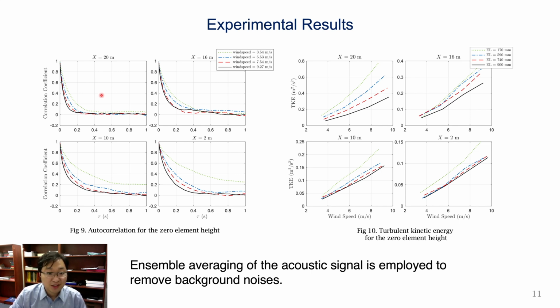So the title here represents the X location, which is the distance from the upstream measuring point to the microphone, and the X axis is the time difference, and the Y axis is the correlation coefficient. From this subplot, we can say that with increasing wind speed, the integral time scale decreases.